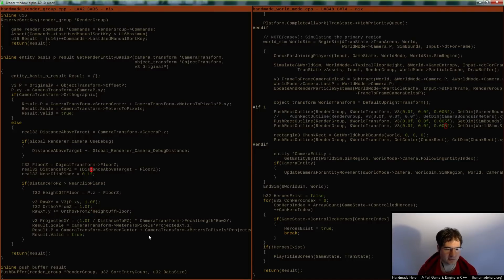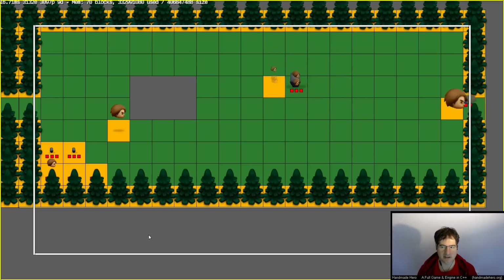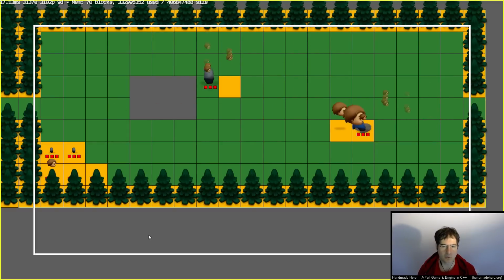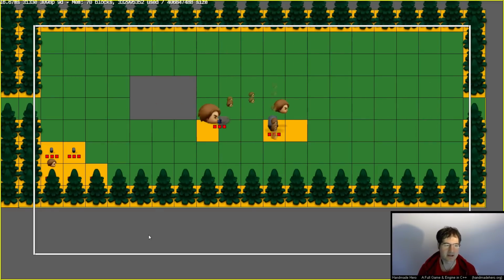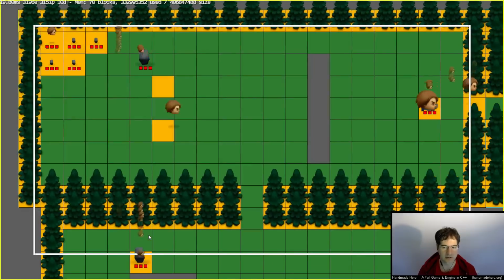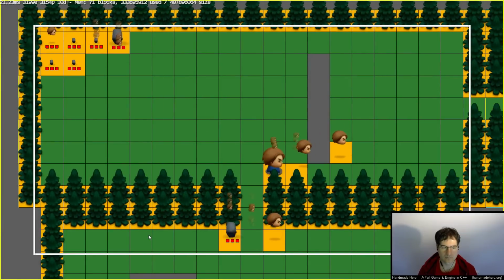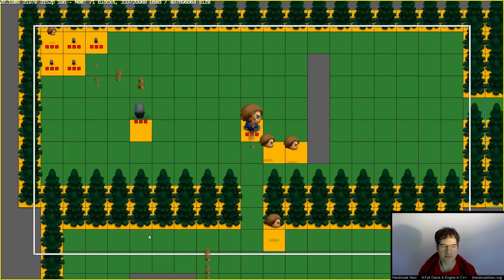Because now the distance above target for the floor Z, this distance above target value, is including the whole displacement rather than just the relative displacement, and then you end up with extra displacement there. So I guess what I would say is, OK, I'm not going to fix that one. I'm going to leave it the way it is, because I believe when we go to 3D here, that will take care of itself, because then we won't have this dual notion of things that happen. We'll only have the 3D working as it should work. And then I think we'll be more OK.